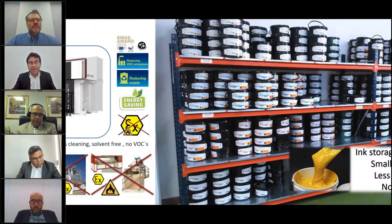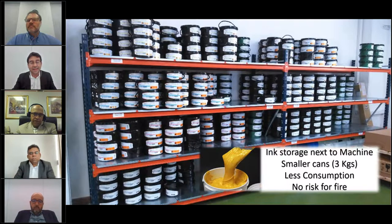This is one example of the ink storage. This is storage of our customer SP Group. The storage is just next to the machine because it's solvent free. The pods are much lower, much smaller. And this shows you the paste ink that provides less ink consumption. For that reason, the pods are much smaller, like 3 kilos.